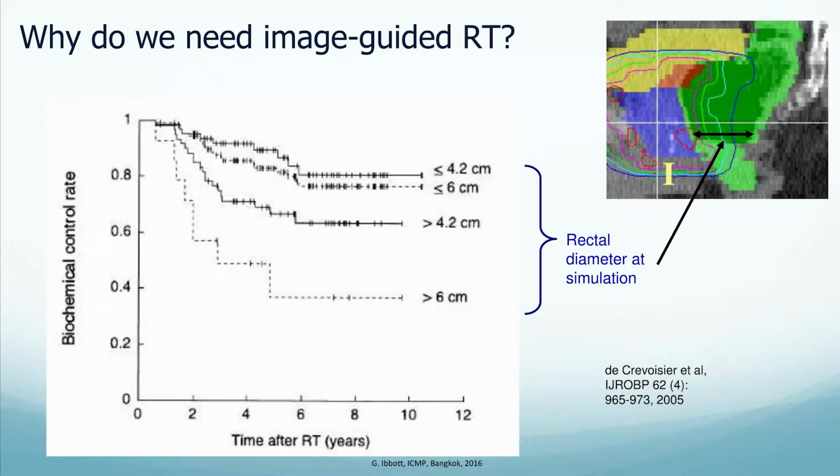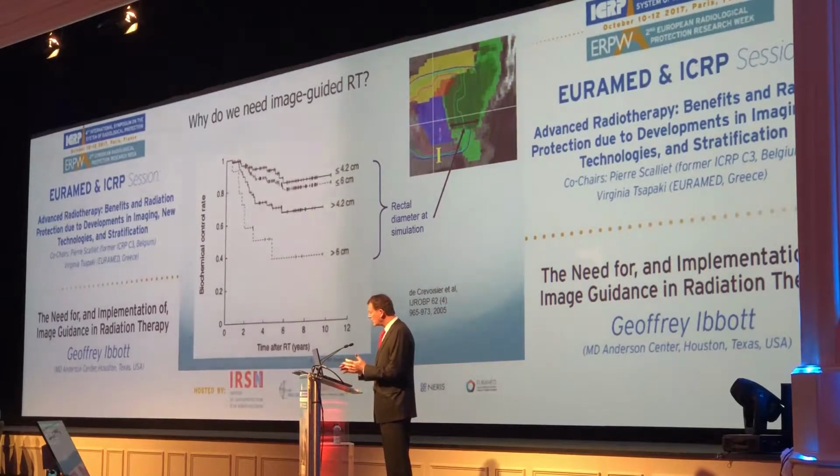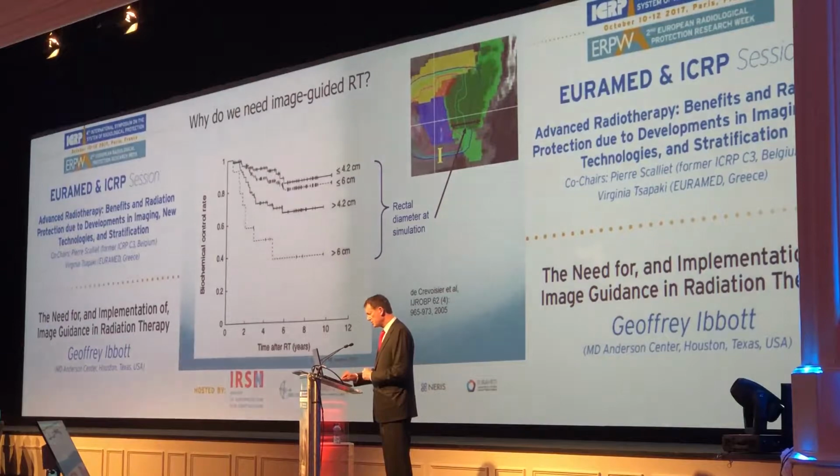And a study of these patients done at my institution, MD Anderson, showed that patients whose rectal diameter was less than 6 centimeters at the time of simulation had a far better outcome than patients whose rectal diameter was more than 6 centimeters. Significantly different outcome, just because of that change that we could and now do predict over the course of therapy. We didn't make adjustments in those days. We now know that we can use image guidance like this to make adjustments during the therapy.